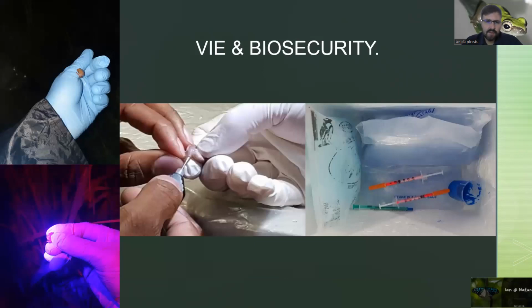When you collect specimens to start, you need to ensure that your record keeping and biosecurity is accurate. You need to ensure that you can mark the specific specimens, and in this case we used VIEs, visible injectable elastomers. It will shine under ultraviolet, and we can use different colors to identify the year and location, as well as if it's a wild-caught or a captive bred specimen. This can also be used for release purposes.